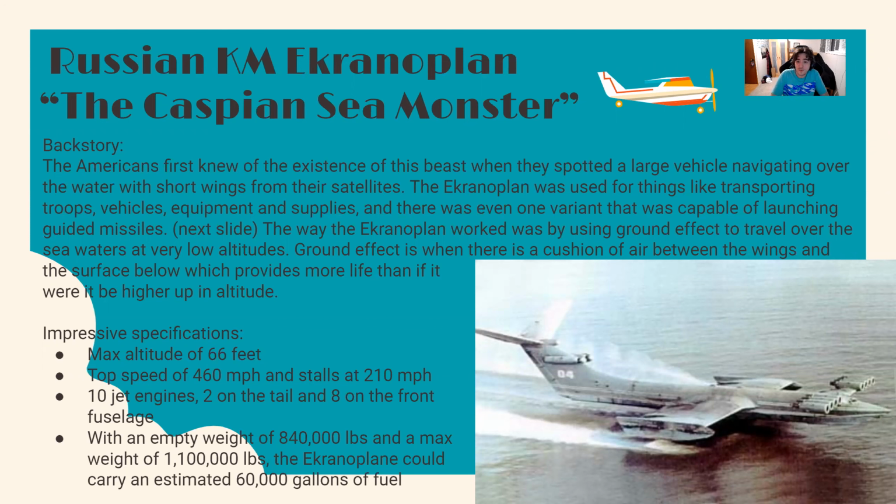The way the Ekranoplan worked was by using ground effect to travel over sea waters at very low altitudes. Ground effect is when there is a cushion of air between the wings and the surface below, which provides more lift than if it were to be higher up in altitude.